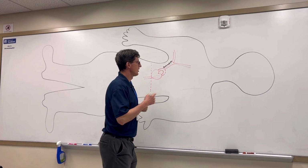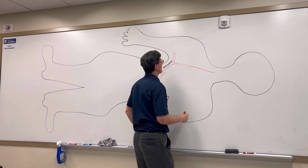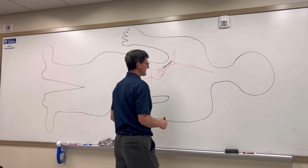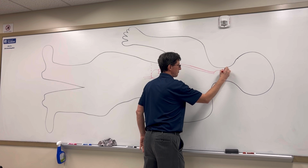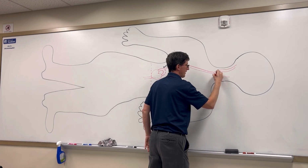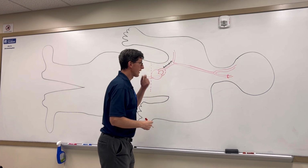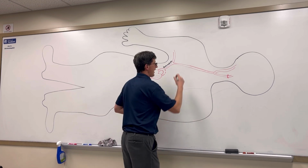The part that goes to the head, wow, I really drew it like his shoulders are massive and his thorax is teeny, whatever. Okay, so it's going to go up and then it's going to split into 2 parts. That was really big too. And this is called the carotid artery, right carotid.